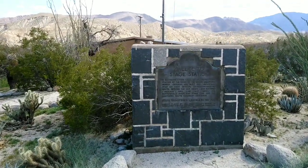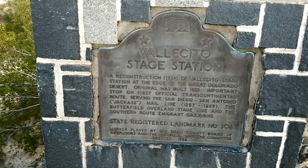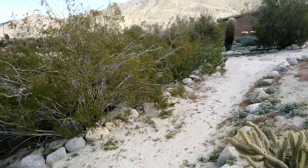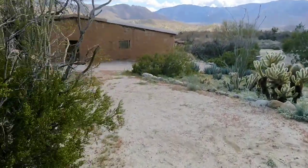All right, it is Chris again, Hike San Diego County. As you can see right here, this is the Vallecito Stage Station. You can pause the video if you'd like to read that and what's on the plaque there. But I'm going to work my way over and do a little loop around the whole building to show you what it looks like.